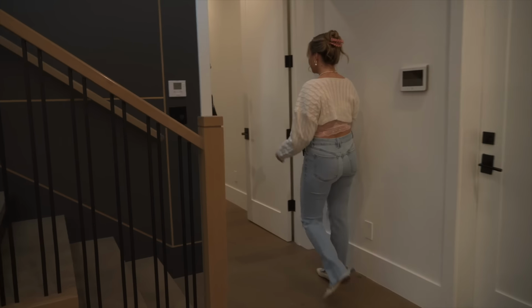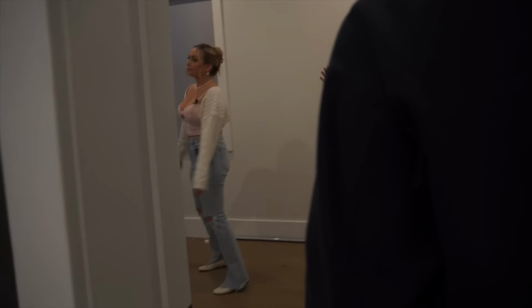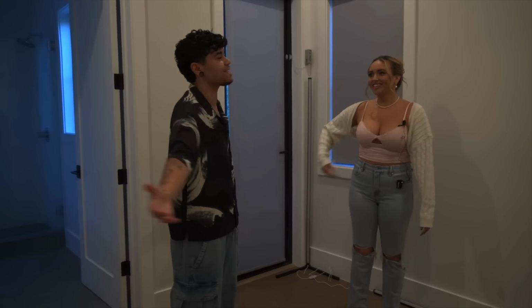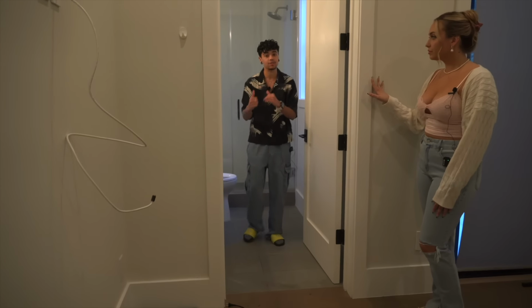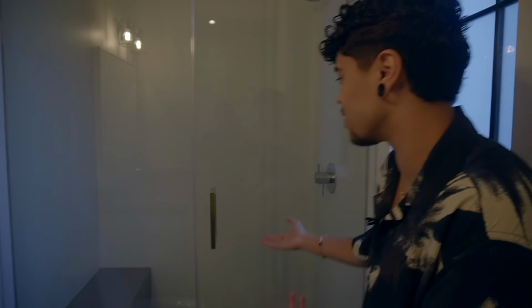Heading into this room over here is going to be my gaming, Twitch, TikTok, just a streaming room. There's not much, but it's an empty house tour for a reason. It's partially empty. And I'm surprised that there are bathrooms like this in every single room. There's a shower, toilet. I can have a hot steamy shower after a broadcast. This is here, so that's fun.